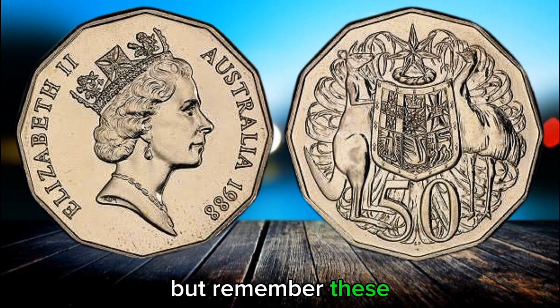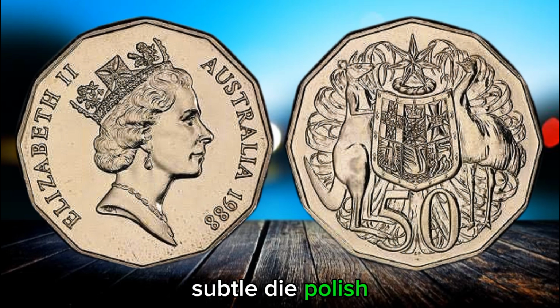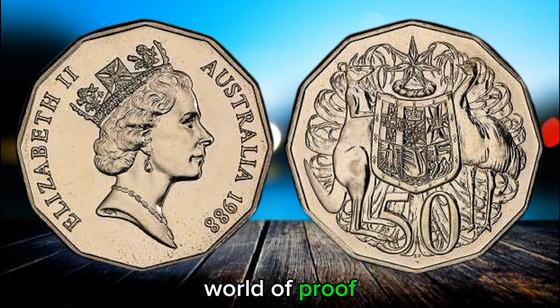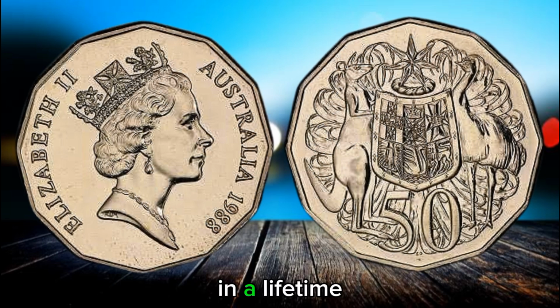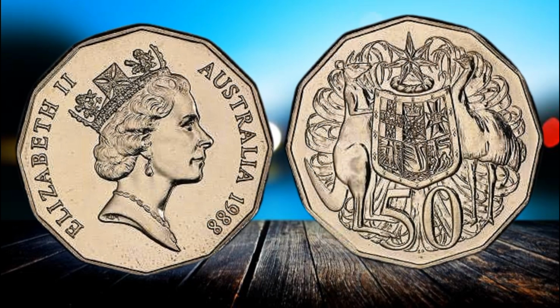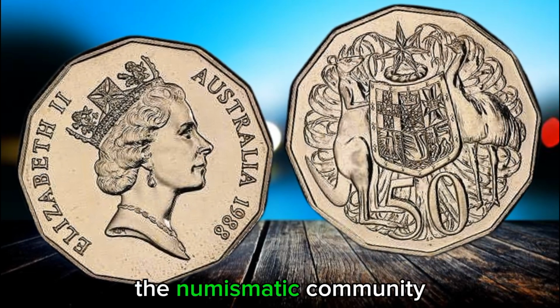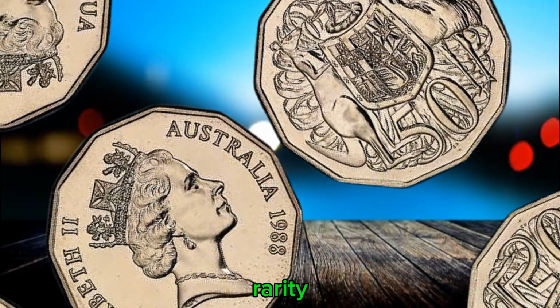But remember, these errors are not always dramatic. Some may be subtle die polish lines, others slight misalignments, yet in the world of proof coins, where perfection is expected, even the slightest deviation can turn a common collectible into a once-in-a-lifetime discovery. 1988 wasn't just a year of national pride for the numismatic community. It became a year of unexpected rarity.